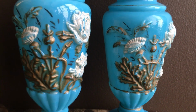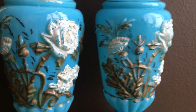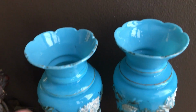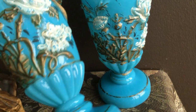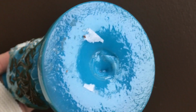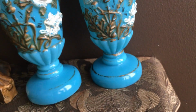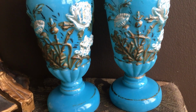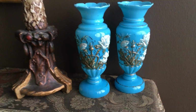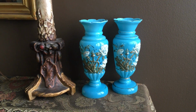So there's a flower motif on the front here, and then the original paint there. So 2 wonderful matching vases. Again, turn them upside down and we can certainly see, I've already pulled the price tags off, but you can see there the rough pontils where the glass was blown. I was full of excitement as usual when I found this matching pair. So let me back up a little bit. That is beautiful glass. I love it.